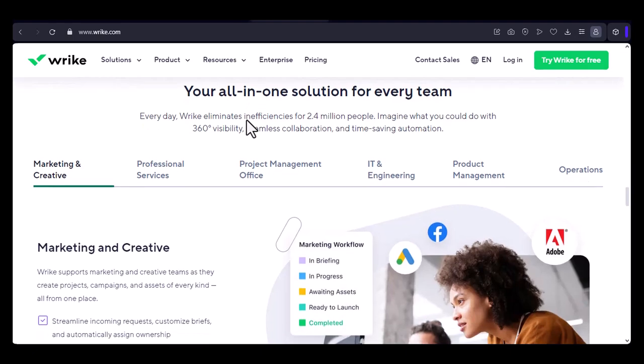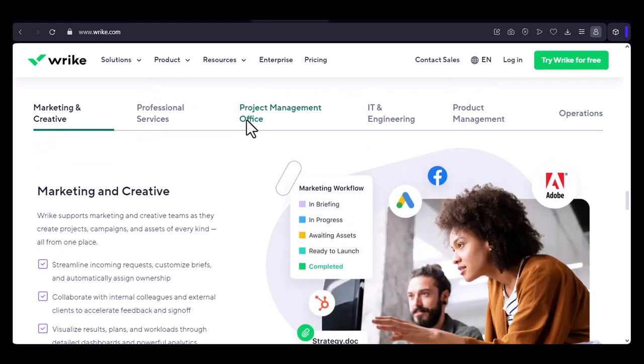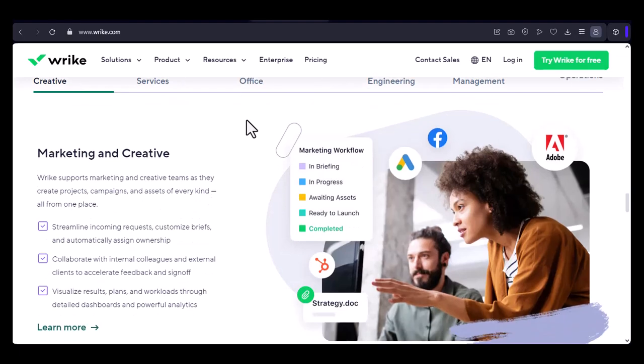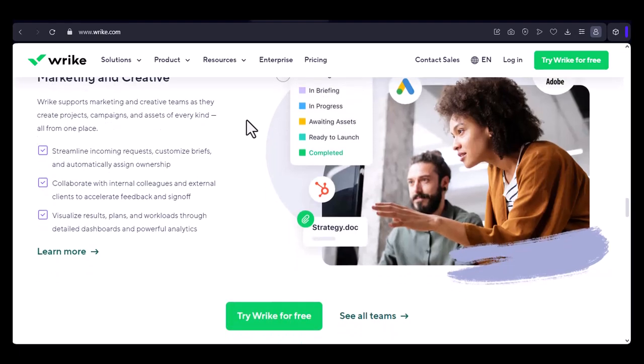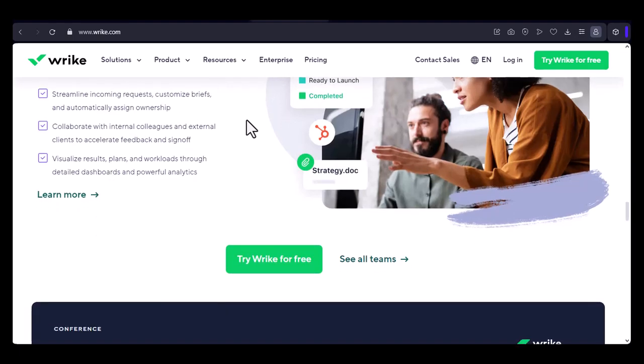Is Wrike right for you? Consider your needs. Before making a decision, consider your team's specific needs and budget. If you're looking for a flexible and collaborative project management tool, Wrike may be a good fit. However, if you require advanced Gantt chart functionality or are on a tight budget, other options may be more suitable.